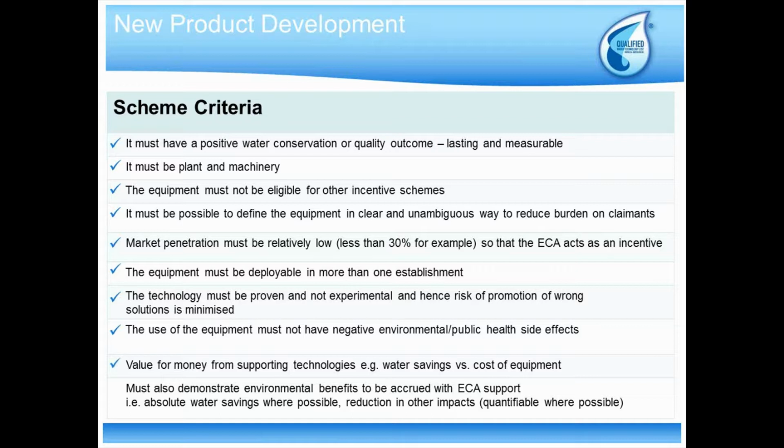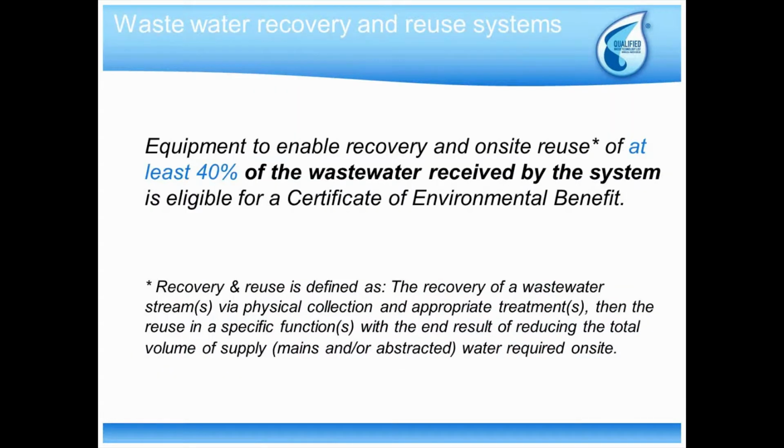That's going to include any ancillary equipment required to ensure the functionality of the system. For example, the membrane unit, necessary pre-treatment equipment required to prepare the wastewater for treatment, and any necessary post-treatment equipment to ensure water quality for reuse applications. It also includes things like replacement membranes and groundworks as well.